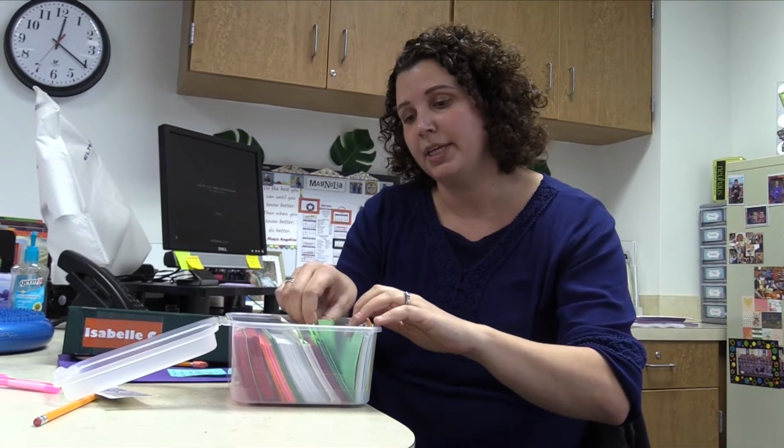We also go through spelling deck. So this is the deck that is for me. I look at, I tell them, say the sound. So we'll say "loo," they'll repeat the sound, name the letter, and then they write it.